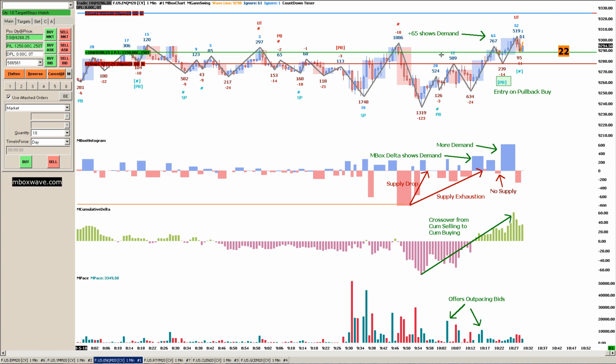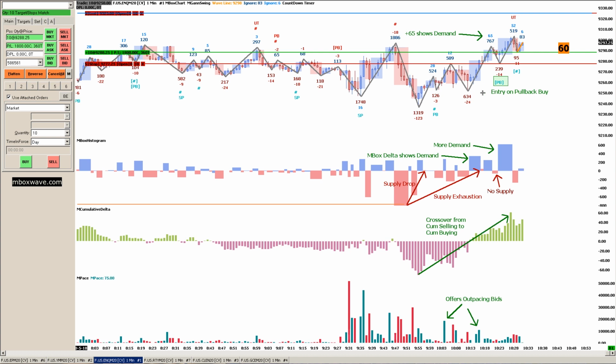So really the strength of the setup is because we have this supply, and when compared to the previous day, it was strong. And then right away it drops, price springs up, and then we're seeing the supply exhaustion. The MBox delta shows demand. Price is starting to rise. We're seeing a crossover from cumulative selling to cumulative buying. The offers are outpacing the bids, and we're getting this pullback here.